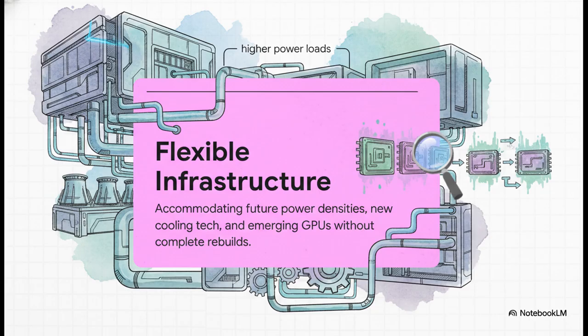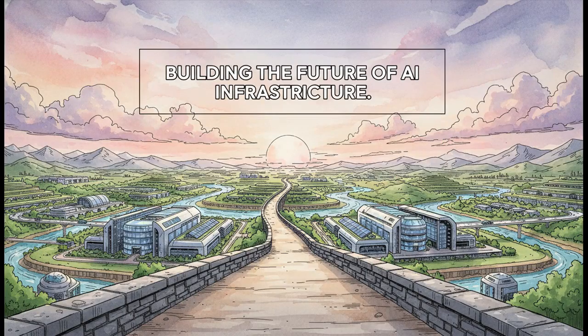You have to design buildings that are built to evolve. The whole key is to create a sort of shell that can handle more power in the future, that can adapt from one cooling system to another, and that can house the next generation of GPUs, all without having to bulldoze the place and start over. And that, my friends, brings us pretty much to the end of our journey. After digging into every single piece of these amazing structures, the guide leaves us with one final thought. It's kind of like a mission statement for anybody who's going to work in this field.